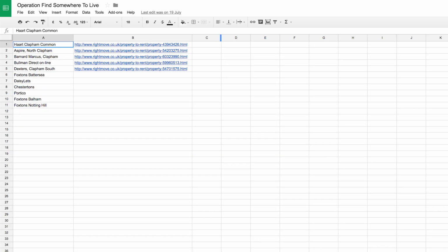So in the second tab in my spreadsheet, I've got a list of the agents that I've contacted. When you call up an agent, they will generally want to add you to their register, and that means that you'll be alerted when any new properties come up on their listings that match what you're searching for, and that's a really handy thing to do. It does mean you're going to get a lot of emails, but it's useful because sometimes you'll find out about properties before they go up on sites like Rightmove or Zoopla.